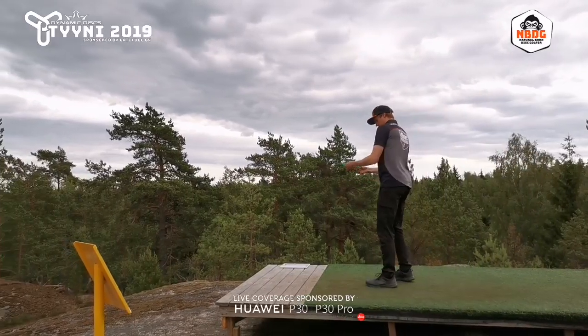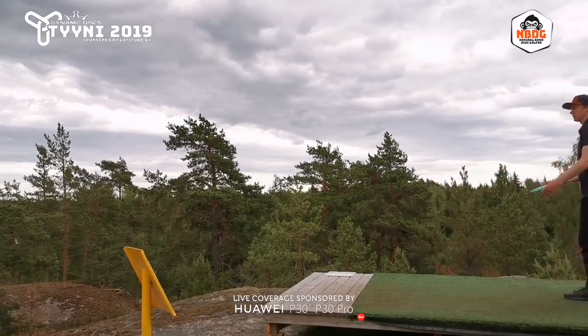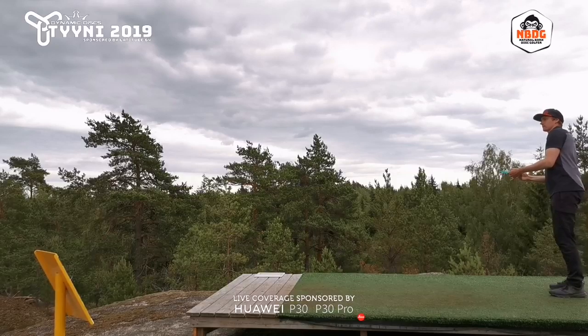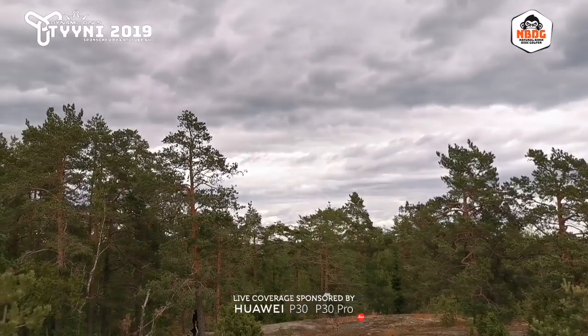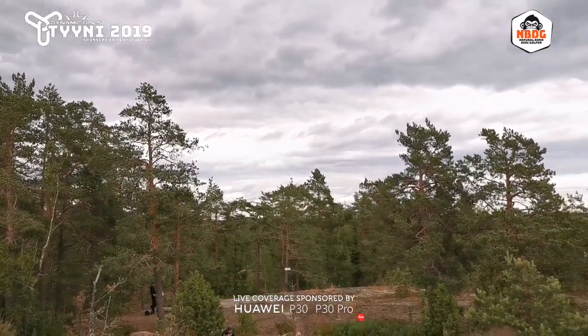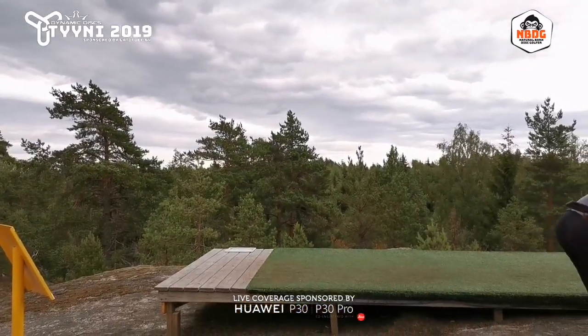Leo Piironen is up next. Leo fires in another sidearm. That looks to be the perfect line for this hole as long as it fights through those trees. It does, and he should find himself inside circle 1 for a putt for birdie.